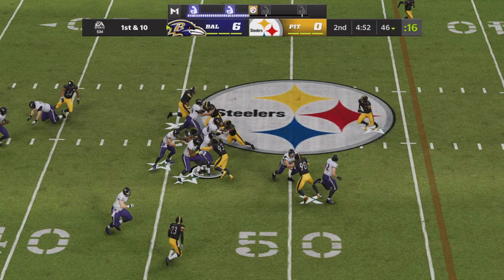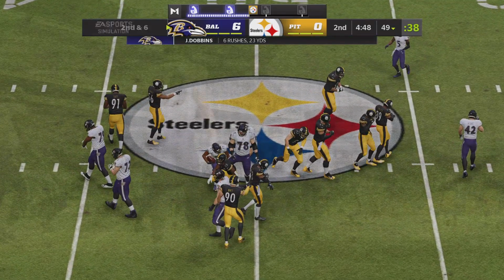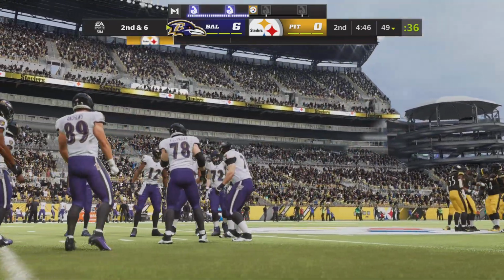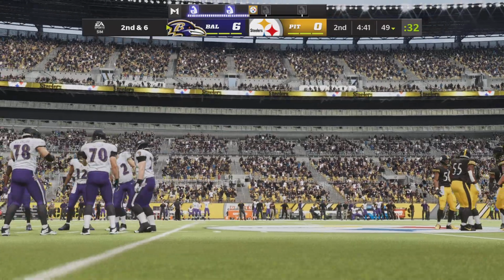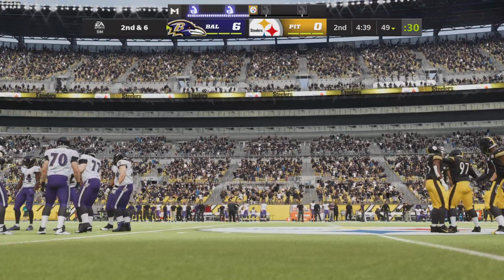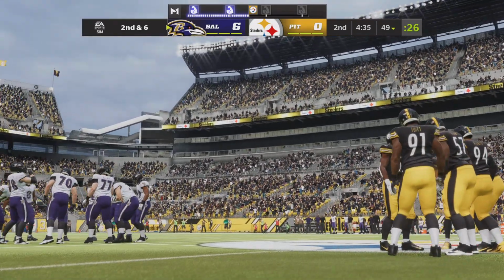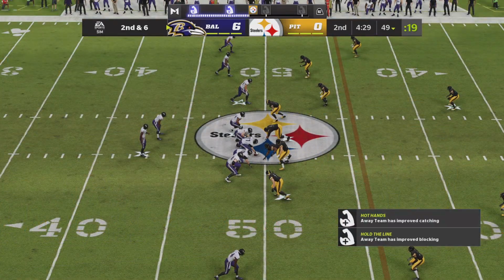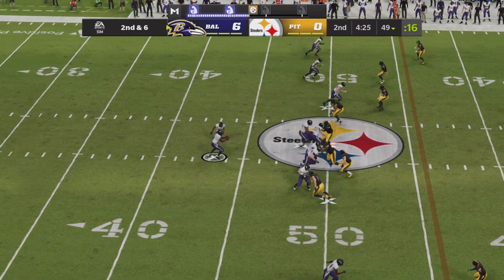Now a carry for Dobbins, and he'll maneuver his way forward for about 4, 2nd and 6. Well, at the end of all that hitting and hollering, it was a 4-yard run, so the offense is going to go back down and feel pretty good about themselves. Defensively, you have to feel okay because you didn't let it turn into a bigger run, but the goal, shut it down for 2 yards or less. That's when you start to feel good about yourselves.